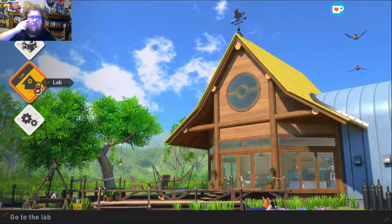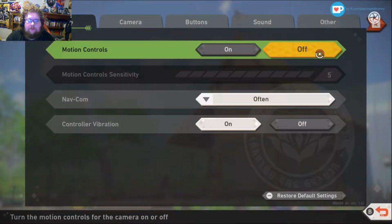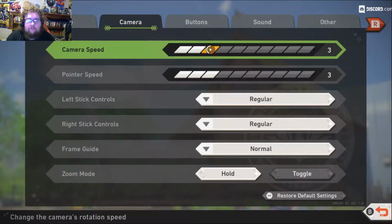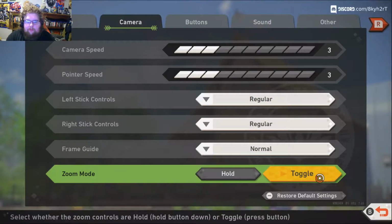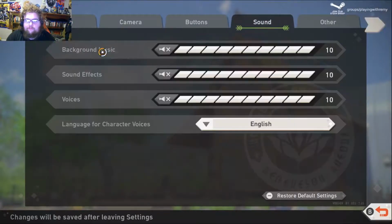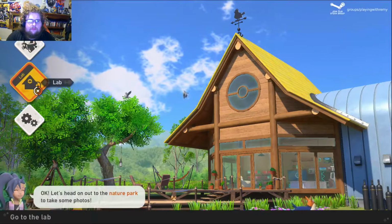The dream, chat. So, let's look at settings really quick. Motion controls off. A little faster. I would like the zoom. Let's keep the zoom as a hold. Man, you can't turn it up faster. That's weird. All right. Okay.